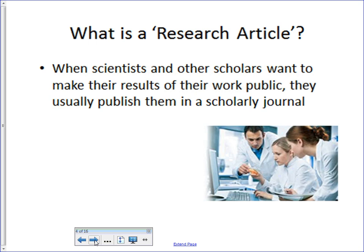So ultimately, research articles or journal articles can take two forms. So there can be a research article or a review article. And then distinguishing between the two and the types of information that you can get is going to be very important when citing information or trying to gather information. So we'll start with the research article. So what is a research article?